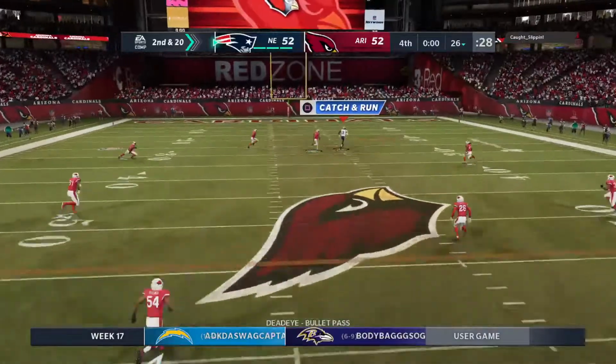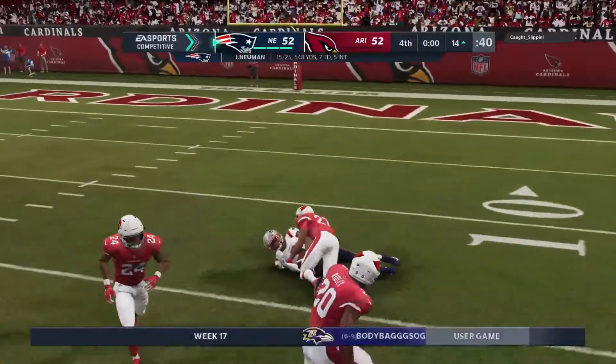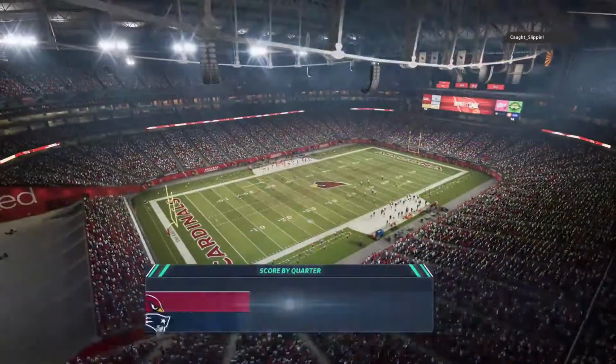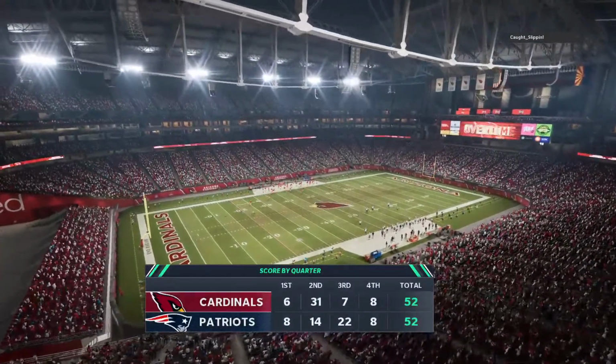And he'll let this one go deep for Chark. He's got it at the 15. And he's going to get this deep onto Arizona's side of the field. And we've got free football. 4 quarters done, and we're dead even. We'll have overtime after this timeout.